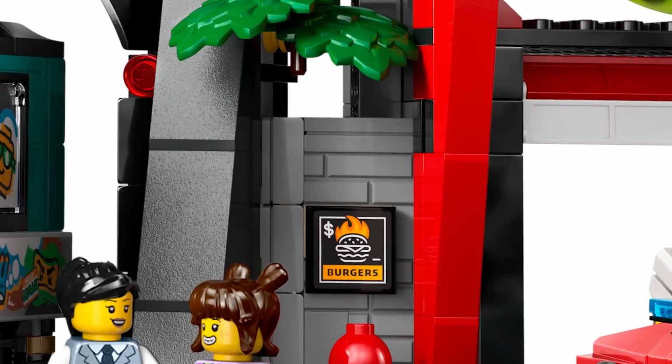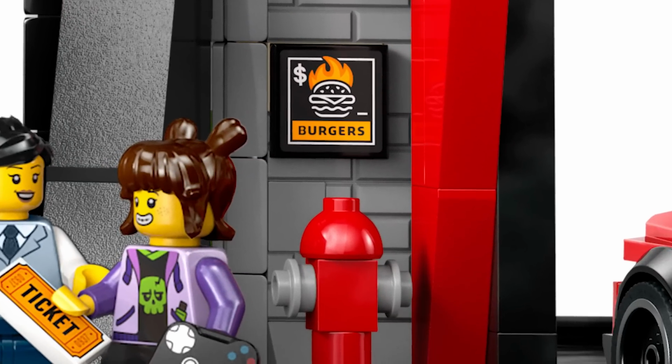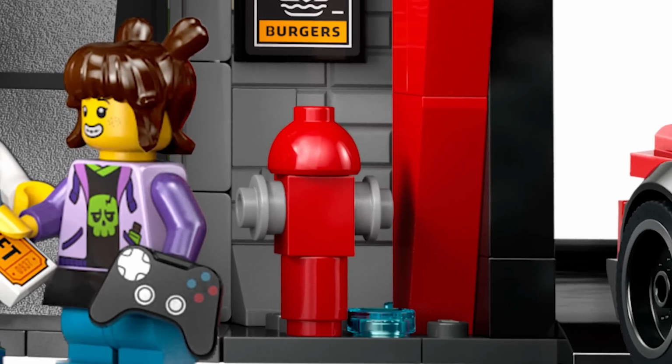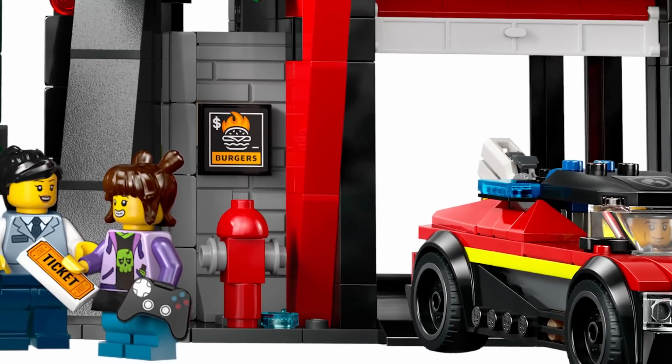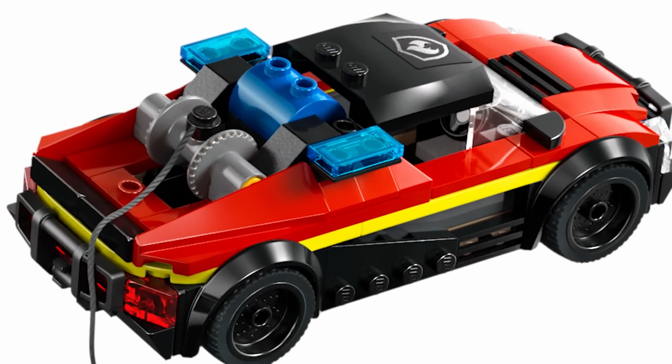You have an advertisement for the burgers, which is a truck that we've gotten recently, as well as a fire hydrant and some water outside of the little fire station over here, which has a garage door in red and white. And again, you've got a little fire car here included as well.